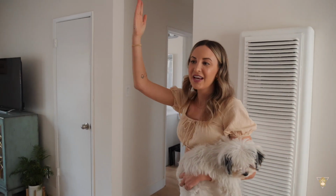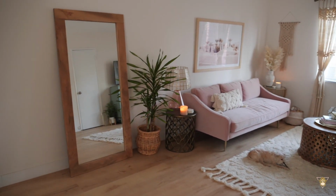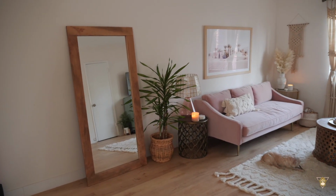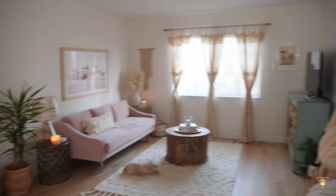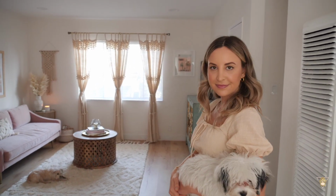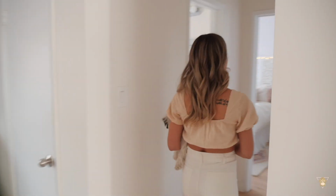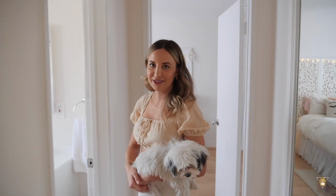Also, before we leave this living room situation, can we check out my new plant that I put in a basket? I found that basket at Target. Isn't that so cute? I love it. And I love my selfie mirror that I got from Urban Outfitters. Moving on. Don't mind my squeaky floors. We can't have it all, people.